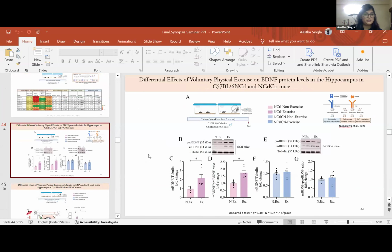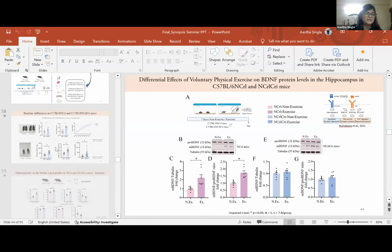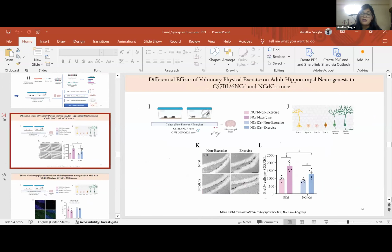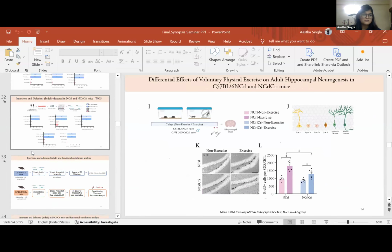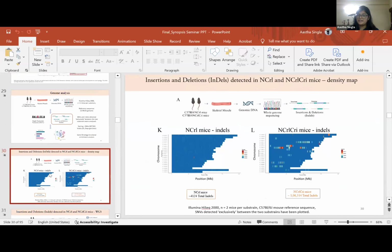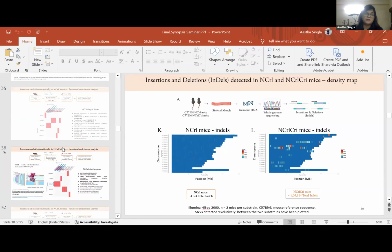And this is also translated to the amount of neurogenesis, which is the new neuron production that is taking place in the brain. In response to exercise, there is an increase only in the CRL mice, but a very small increase in the CRI mice, telling us something about the genetics. So I'll go back to the genetics data: these mutations in certain genes could be a predictor of the responses to physical exercise that we observe.